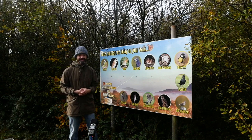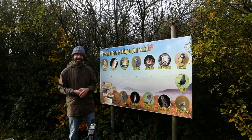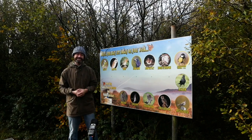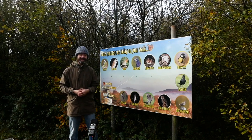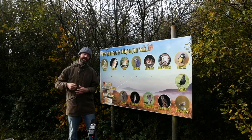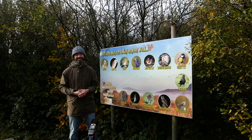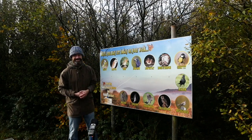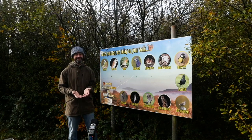You also may come across pipistrelle bats, which are flying quite low, just above head height as you're walking in the evening time, and Leisler's bats, which is Ireland's largest bat that can be found flying above the tree canopy around the bog. Two other migrant birds that we find here are of course the swallows.